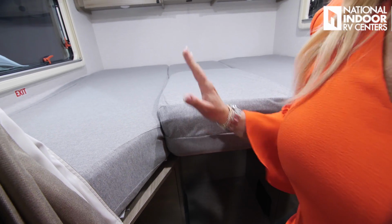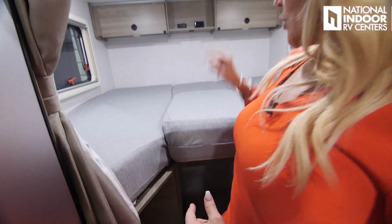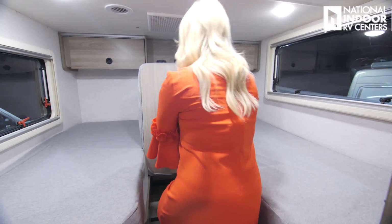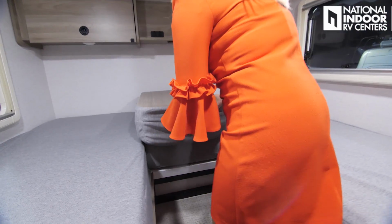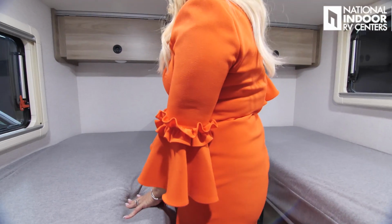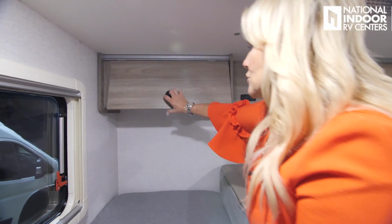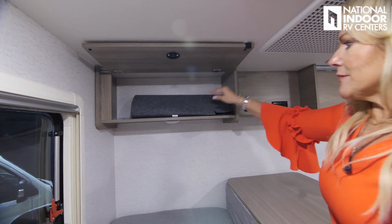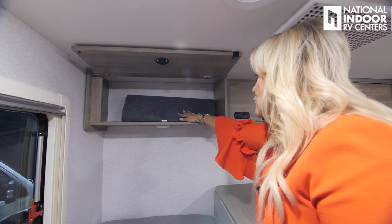All right, so now if we want to go back to the twin bed or get to our storage above there, super easy. Just kind of lift it up and flip it, and it goes right back into place, becomes your little table. So now you can get to your storage. Again, that's going to magnet right up there. You've got some nice storage in here.